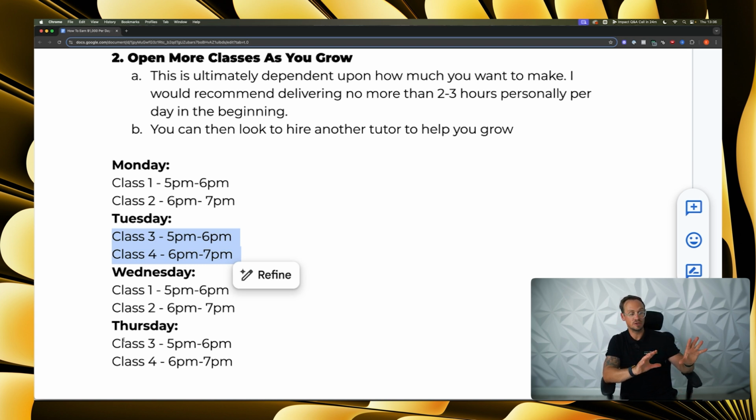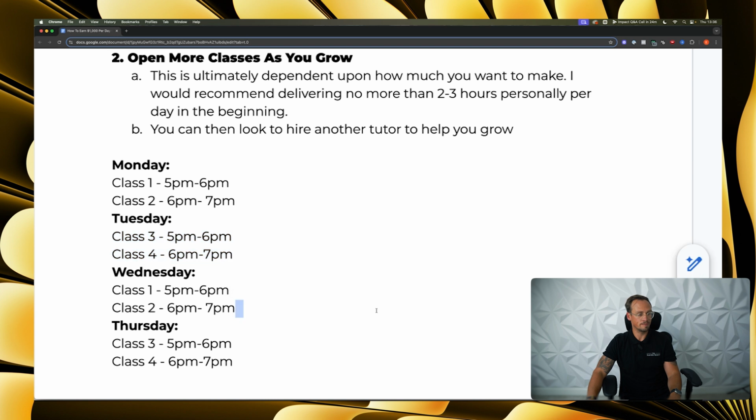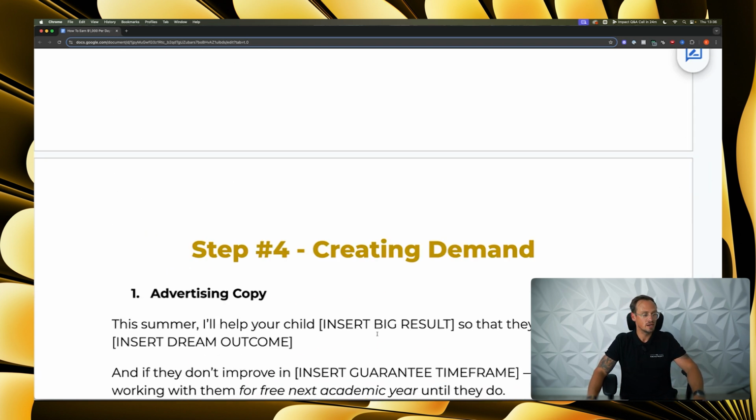Once you are getting there and you're filling that group up, that's the time to hire another tutor. Do not take on any more. And so generally when you're about 80% capacity, potentially even 75%, great decision to start hiring another tutor to help you grow, okay? Because that's how you're going to keep making sales and keep making that 1,000 a day, all right? So let's just look at how you create demand just to round this off.